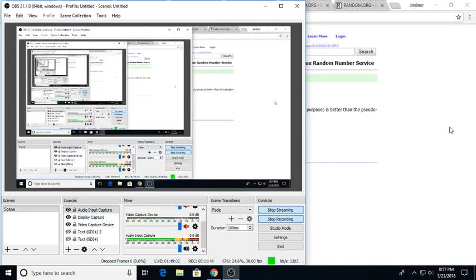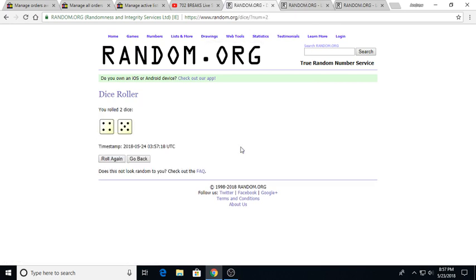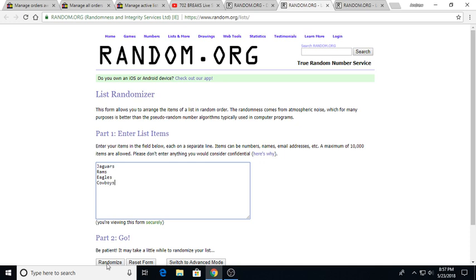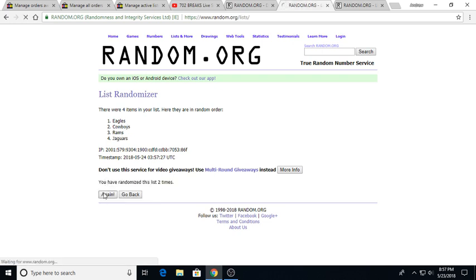Alright, here we go, guys. Let's go ahead and roll the dice for the first random. We got a 4 and a 5, 9 times. We got 1, 2, 3, 4, 5, 6, 7, 8, and 9. The Rams take D.D. Westbrook, Josh Reynolds, Mack Hollins, and Ryan Switzer.